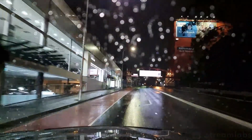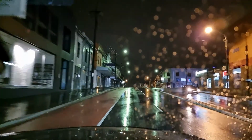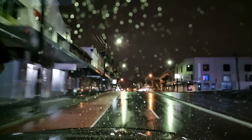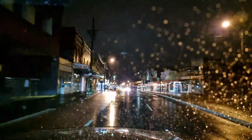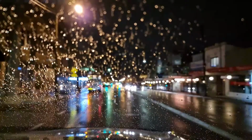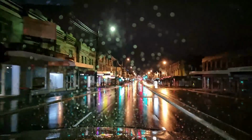So we're now going up a pretty steep gradient, and the car's just holding. There's no dramas there. Everything's nice and cruisy. And sort of coming up to Annandale.